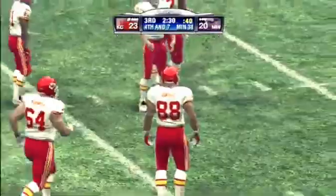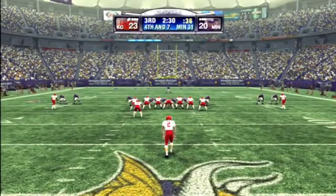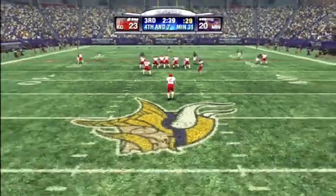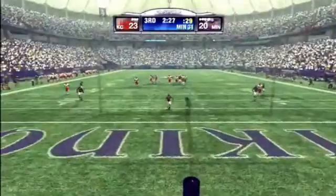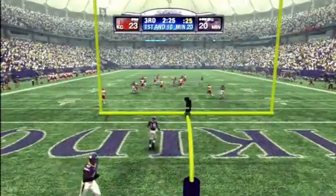Fourth down. It's fourth down. Looks like they're going to punt it away here. Colquitt is set back, ready to punt. He'll probably try to pooch this one into the corner. Here's the kick. He got some distance on it. Through the end zone for a touchback.